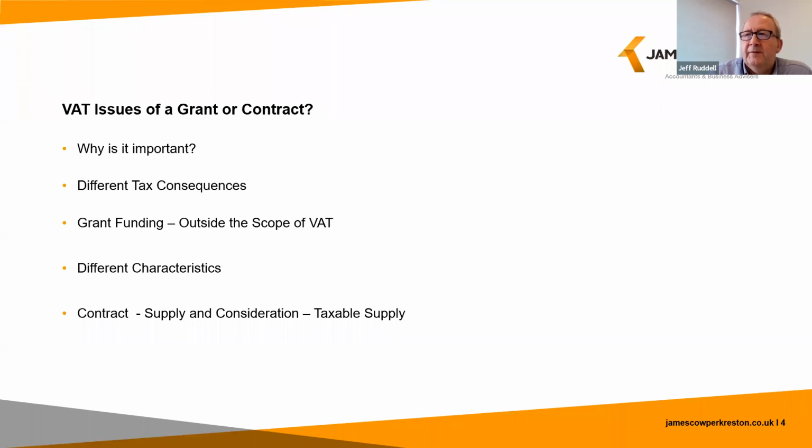So let's have a quick look at the VAT issues around income from a grant or a contract. So why is it important to distinguish this? Well, common questions for charities: what is my income? Is it a grant or contract income? And this is important as there are different VAT consequences for grants and contracts. A grant is generally considered outside the scope of VAT, whereas a contract will have a specific VAT liability.